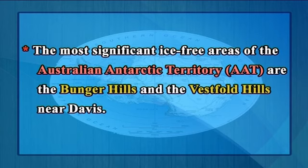While the ice comprises about 90% of Antarctica's surface, there are areas of bare rock, the greatest rock exposures being in the Antarctic Peninsula and the Transantarctic Mountains. The most significant ice-free areas of the Australian Antarctic Territory are the Bunker Hills and the Vestfold Hills near Davis.